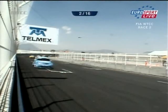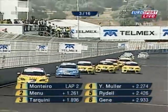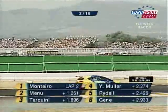So really, the fact that they're all in yellow cars run by the same team is utterly immaterial. The war is between all the Seat drivers as much as it is between them and the Chevrolets and the BMWs. And the reason is simple. Nobody wants to get to Macau without a chance to win the championship. They all want to be the driver that the rest of the drivers are supporting. They all want to be the one who's got the team all the way behind them. And again, Rydell goes inside Yvan.